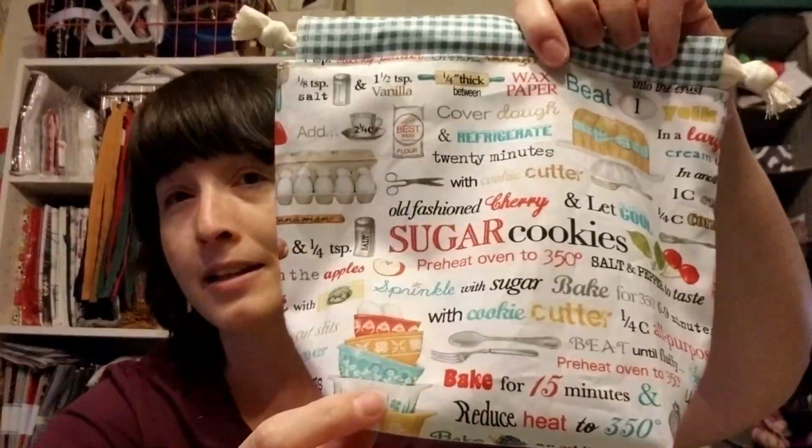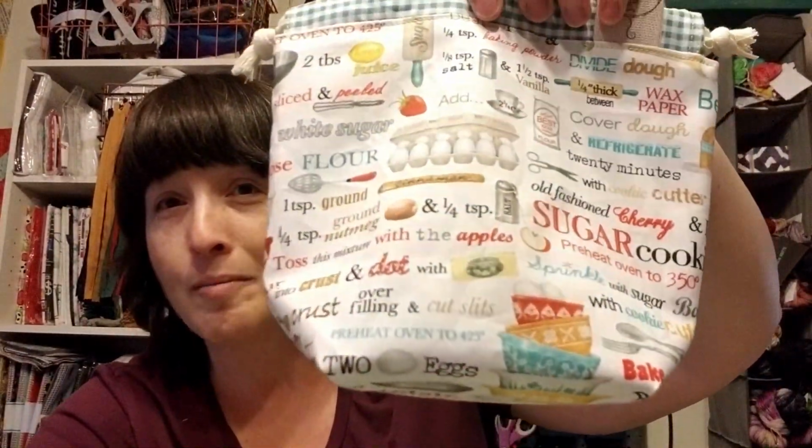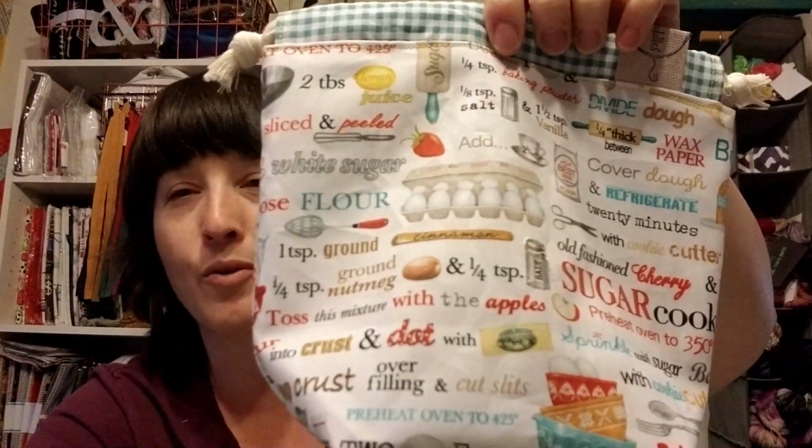The rest of them are the same, but you can even see this is another bag. You can see some different things on here. So they're all going to have some different stuff going on depending on where it got cut in the fabric. But guess what? I didn't have to fussy cut this fabric this month. The past 2 months I have had to. So I was happy that the fabric I picked didn't require fussy cutting this month. So that's your bag that you get.